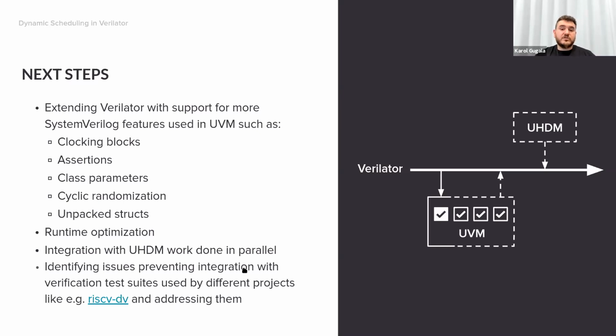Later in the timeline, we also have a plan to integrate this work with a parallel work on UHDM. UHDM is a way of transferring evaluated SystemVerilog designs between parser and other tools. And the next talk in the series will be from Henner from Google, and he will actually talk about this and the effort on this front.